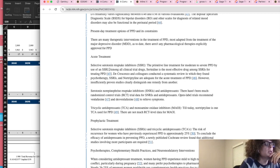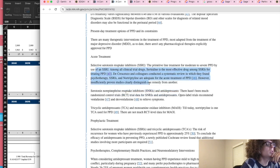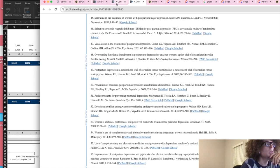Okay, so this is great. We got a study for sertraline. So definitely sertraline seems like it'll be primary. I think the main thing we're going to have to look at is sertraline. So we'll do a little bit more work into that. And they gave me this really nice paper, sertraline the treatment.